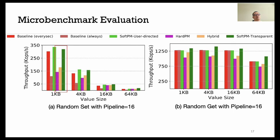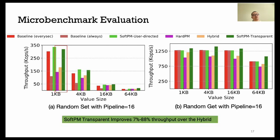And then we can look into the latter three schemes, the hard PMM, the hybrid, and the SoftPM transparent. In this case, what you can find is that even for the set request, the hybrid scheme performs better than the hard PMM scheme, but it is still far away from the SoftPM transparent. That is because the SoftPM transparent really has DRAM performance with byte addressable persistency, and it has a cleaner design to further improve its performance. And overall, the SoftPM transparent can improve throughput by 7% to 88% over the hybrid scheme.